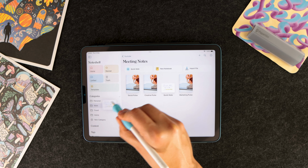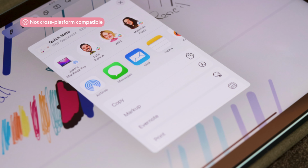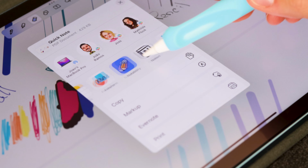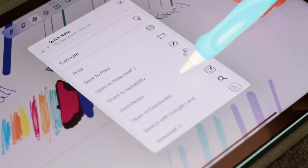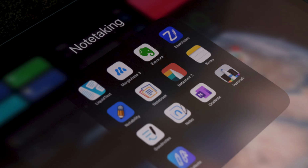And although it's available on different platforms, it's not cross-platform compatible. While there are Android, Windows, and iOS versions, those don't communicate with each other. You can freely hand off your documents between Apple devices, but you cannot do it between an Apple device and an Android device.